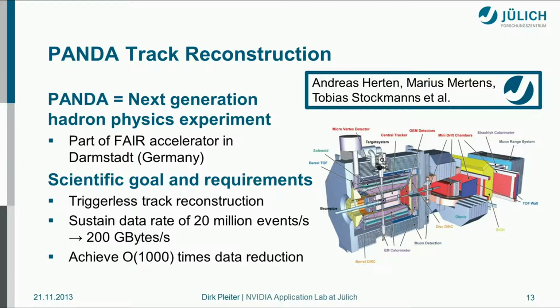I will try to explain a bit later what it actually means, but the challenge which I have is that there is a very high data rate which comes out of these systems. They expect that there are about 20 million events per second, translating into a data rate of 200 gigabytes per second, which needs to be analyzed. And then in this analysis, they want to achieve a 1,000 times data reduction, so that a much smaller amount of data actually is then leaving the experiment.